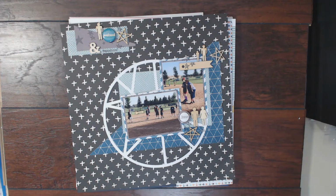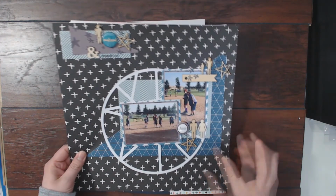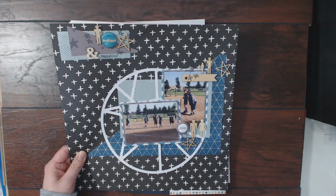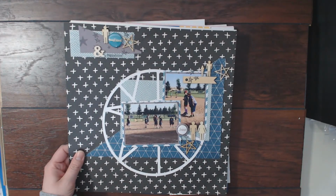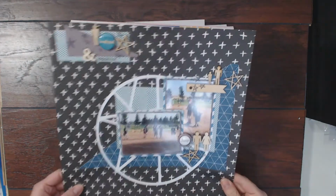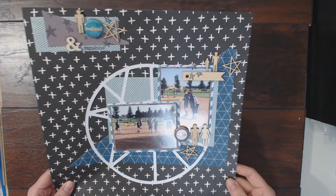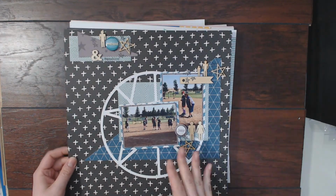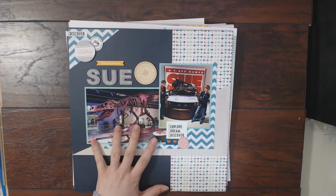Okay. So then this layout was actually, I think this was another sketch layout for the CMG, the Crafty Maven Getaway. Or maybe it might have been a scrap lift. I can't remember. But this was for the month of January when I was having issues with my webcam, and this was the layout that I created, but it didn't record. So I decided to make another one, and that is this one. And this one actually did record.